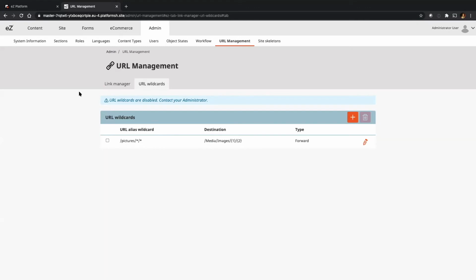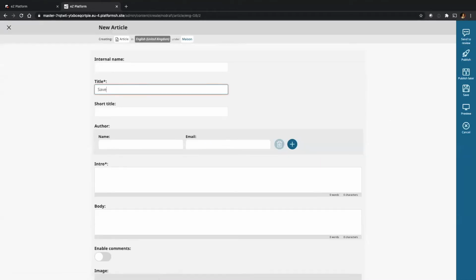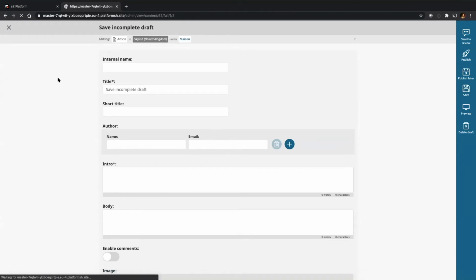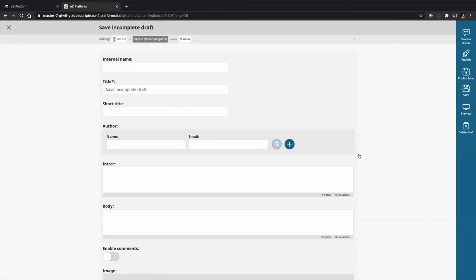Next up is saving incomplete draft, which I think is a great improvement. So I'm going to create a new article. As you see, introduction is a required field. And when I click on save, you see the content draft has been saved. It doesn't throw an error. I can leave the work that I'm doing and come back to it. So I don't have to fill out my entire content item, all the required fields, to save the draft.